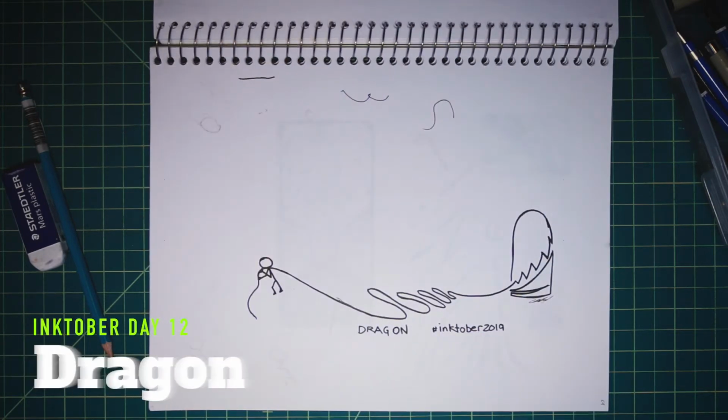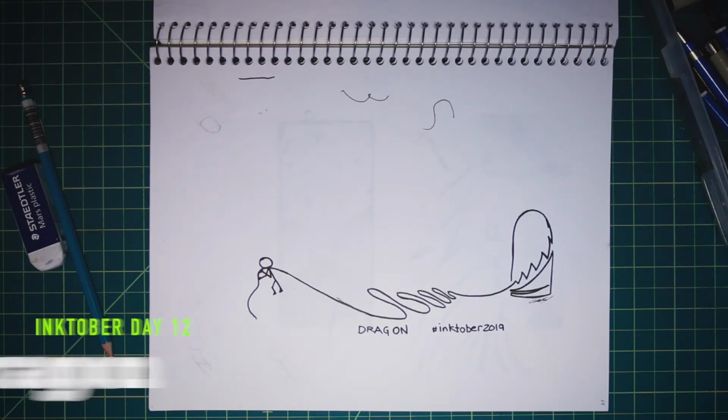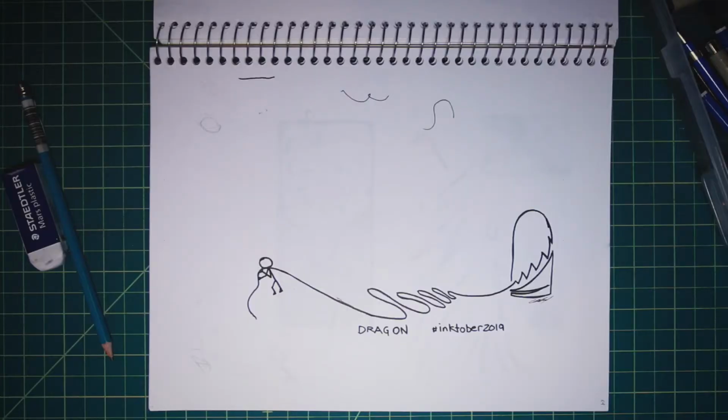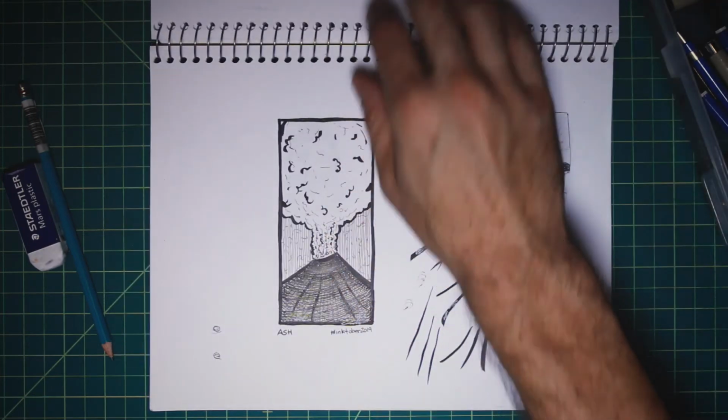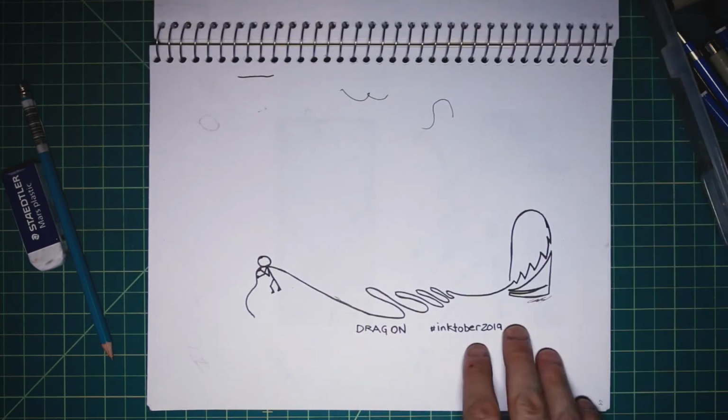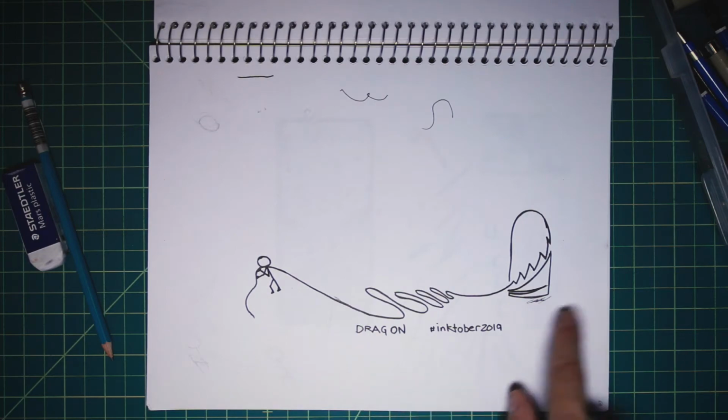Then we get into dragon. I really didn't want to draw a dragon because it's a lot of detail, and I was real busy this day, so I decided to go forward with a quick line drawing or stick figure drawing, but wanted to add a good amount of personality and try to make as much of it out of one line as I could. Oh, and instead of saying dragon, it was a play on the words drag on and dragon, because he's dragging a dragon out of a door.